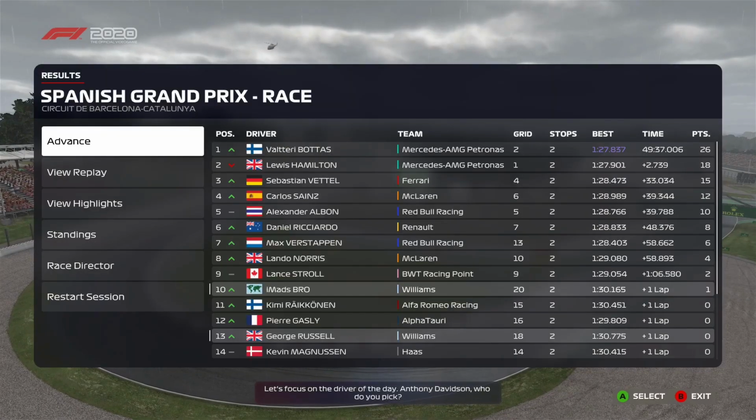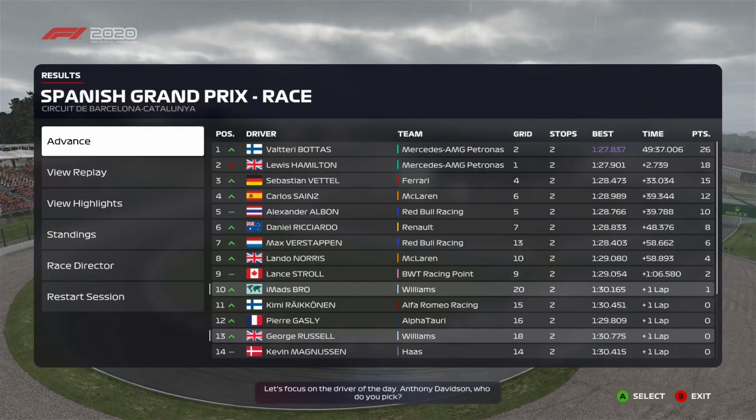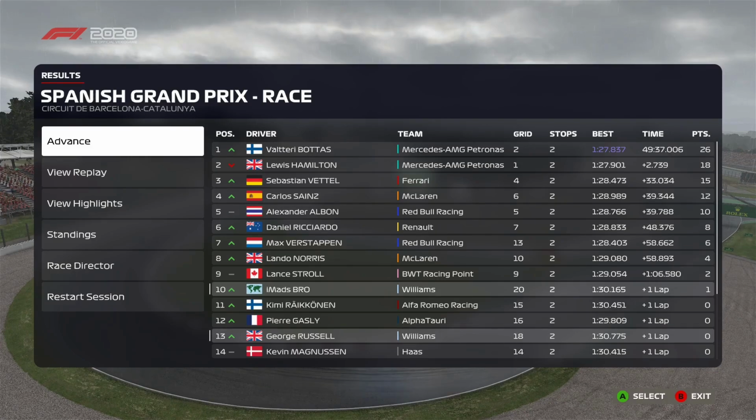Let's focus on the driver of the day. Anthony Davidson, who do you pick? I have to give it to Midas. There was a lot going on all down the field, but they were the only one who I really felt maximised their potential.